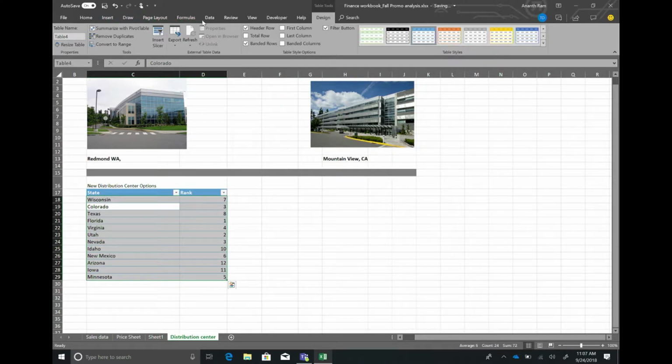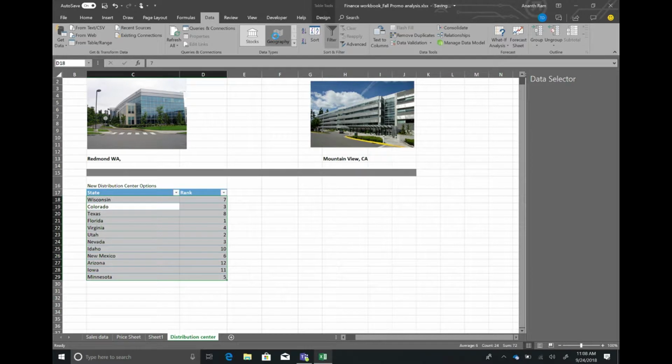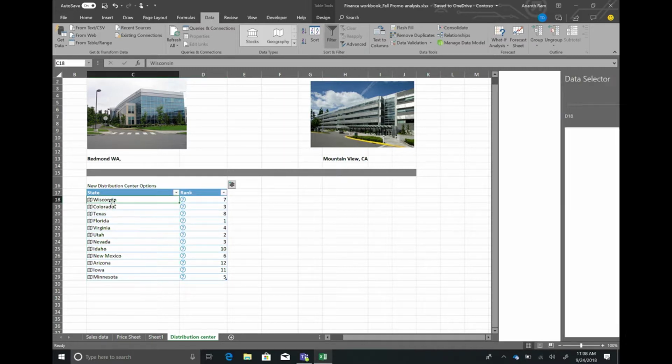and if you go into the data, you would notice we have introduced 2 new data types, and we will have more data types coming up. One of them is geography. So when I click on geography, it's actually going to the cloud, looking at this data to figure out what it is. So there are 2 columns here. One is the state, one is the ranking. The rank came back with a question mark saying, what do you want to do with this? But before I get to the ranking, let's look at the state column, right?